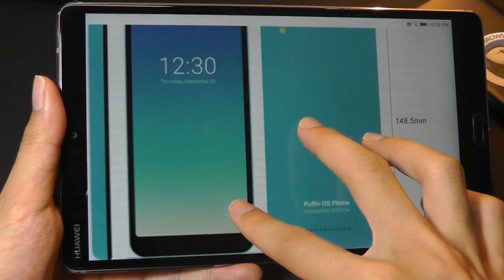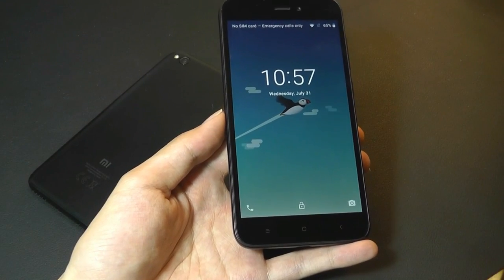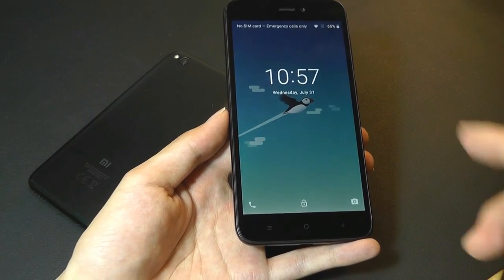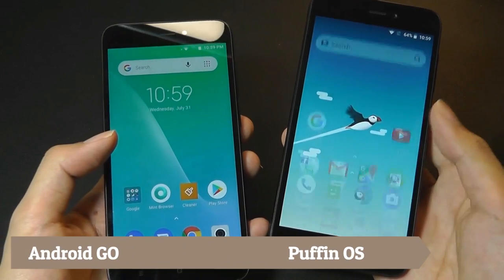And here's what that Founders Edition phone looks like. It just says Puffin OS phone. They're trying to get other manufacturers on board, like ZTE, Xiaomi, to produce phones running on Puffin OS right out of the box. We don't have any of the Play Store services or really the Google services.